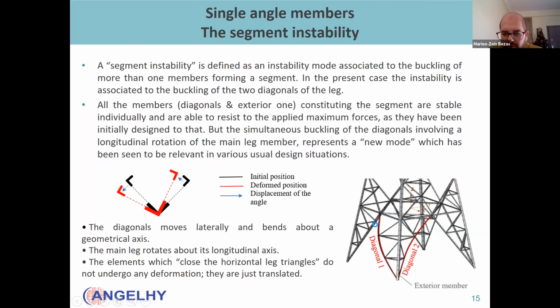Of course, each one of these three elements can resist the applied maximum forces. They have been designed to do so, but the simultaneous buckling of the diagonals is something new and represents a new failure mode. If we make a cut here, you can see that the diagonals move laterally and bend about one of the geometrical axes. The main leg rotates along its longitudinal axis, while the other elements closing the triangle in the pyramidal configuration just translate.